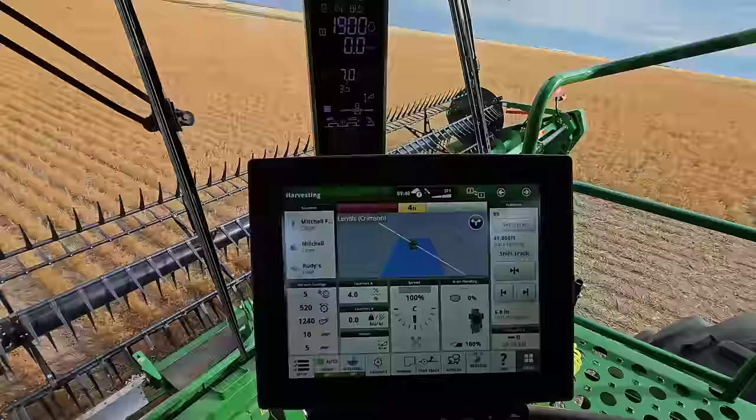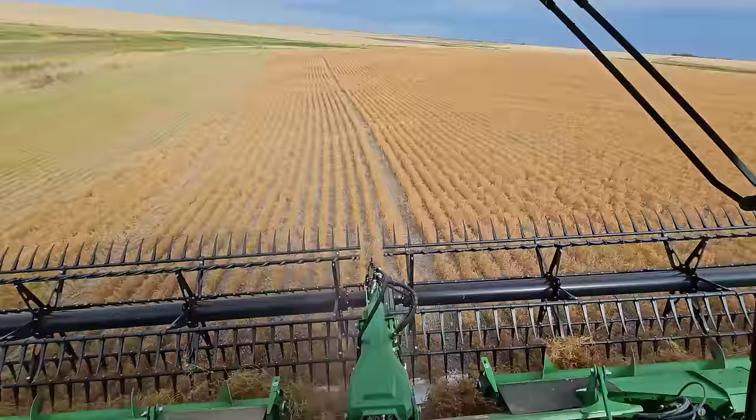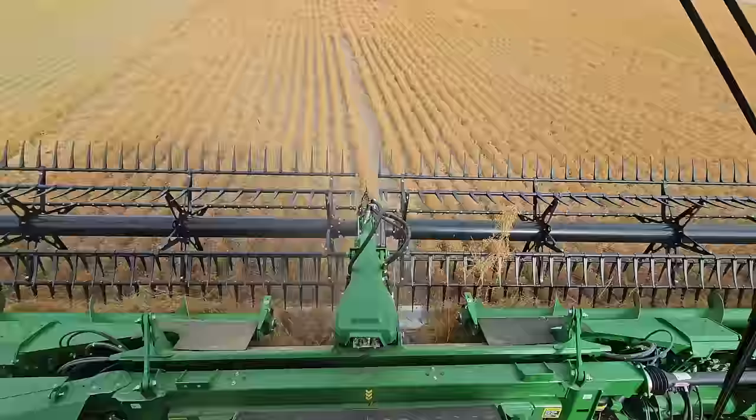These lentils are pretty dang short, I should mention that. They're probably the height of a pop can out there. Literally a pop can. In the good areas, it's definitely a little better. It'd be the height of my thermos. So far, they look like to be feeding good.